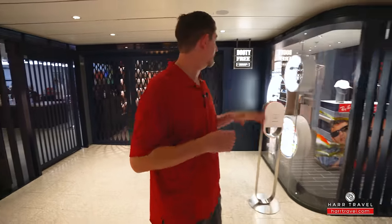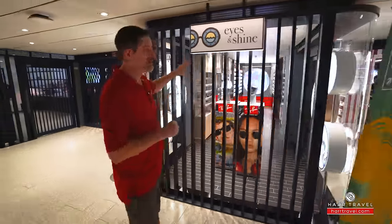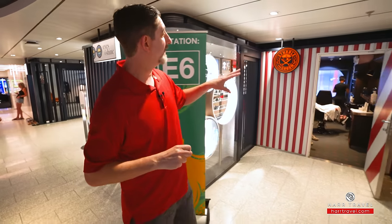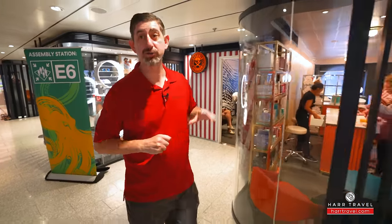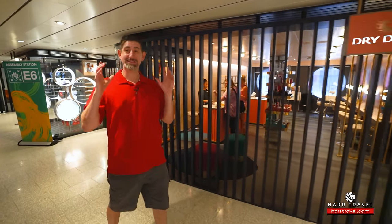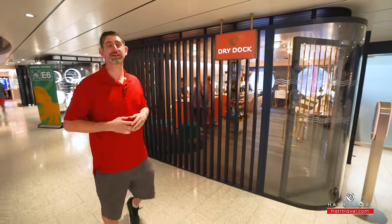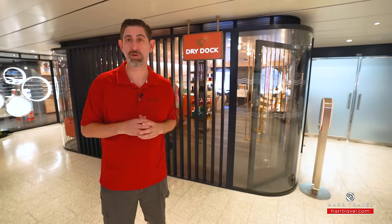Now, as we continue along, you're gonna have retail. Now, there's a ton of retail down here. This happens to be the sunglasses shop, if you will, so Eyes and Shine. Continuing along, you're gonna find a full service salon where you can get your hair done, maybe a revolutionary new hairdo, or just heading out to go and have an amazing night here on board. Maybe you wanna get that set up for Scarlet Night. Now, the Dry Dock is a dry bar, essentially, where you can get your hair blow dried, you can make it absolutely stunning to head on out and have a great time.